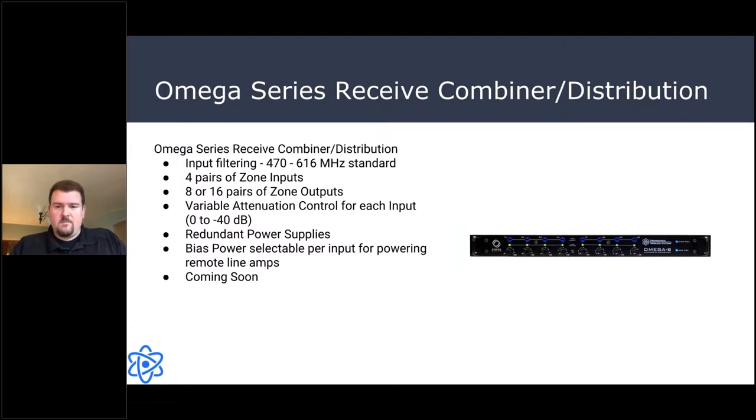So this is if you're doing the sort of portable shows that we do, where we might be a different setup each week, having that rotary pad on there that can give you 0 to -40 is pretty handy. So this is going to be coming out soon from PWS.